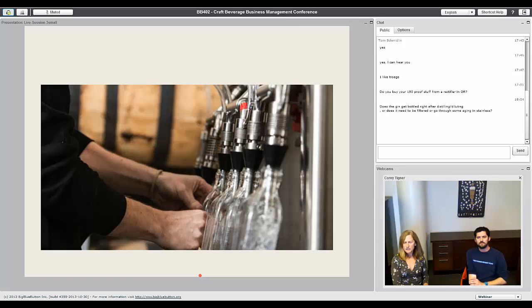Does the gin get bottled right after distilling and diluting, or does it need to be filtered or go through some sort of aging in stainless? No, essentially, you could be bottling gin just a few days after you'd receive the raw ingredients and start the process. It does need to be diluted. As the product comes off the still, it starts at a very high proof, over 80% alcohol, 160 proof.